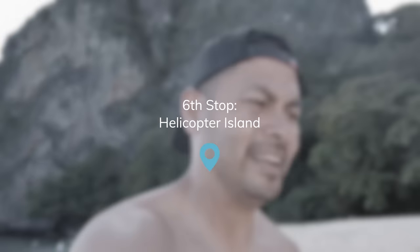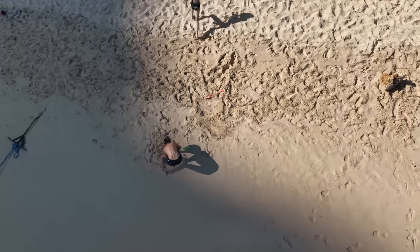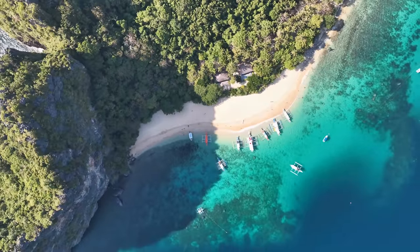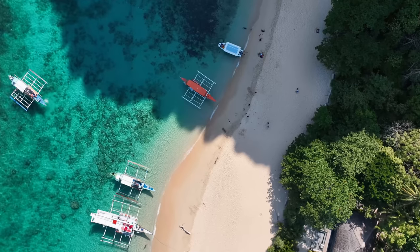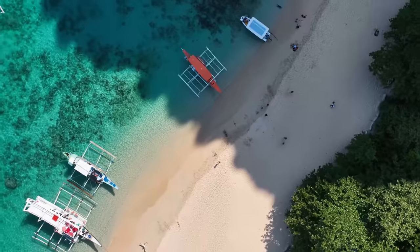So we have made it here to Helicopter Island, and I believe they call it Helicopter Island because it is shaped like a helicopter. This beach is so nice. It's like white sand, soft sand. Kids are already playing. We have lucked out because the weather has been so great. Perfect sun, nice cool breeze. It's just like paradise, you know? When you think of the Philippines and island hopping, you just hope you get weather like this. We have been so lucky with that.